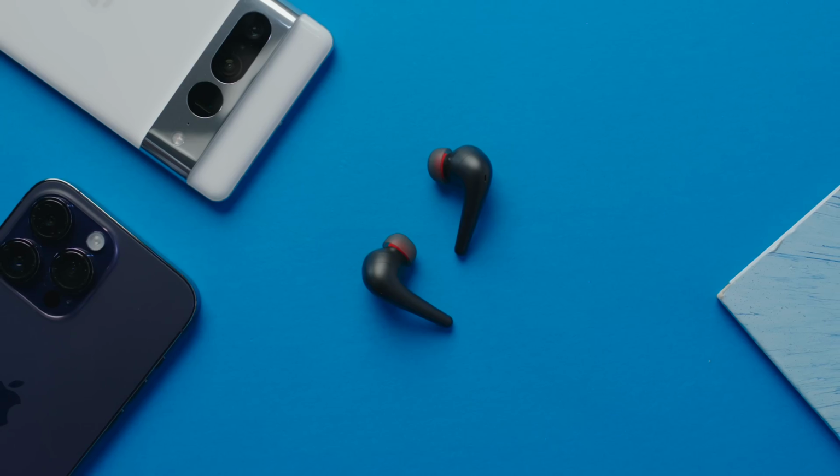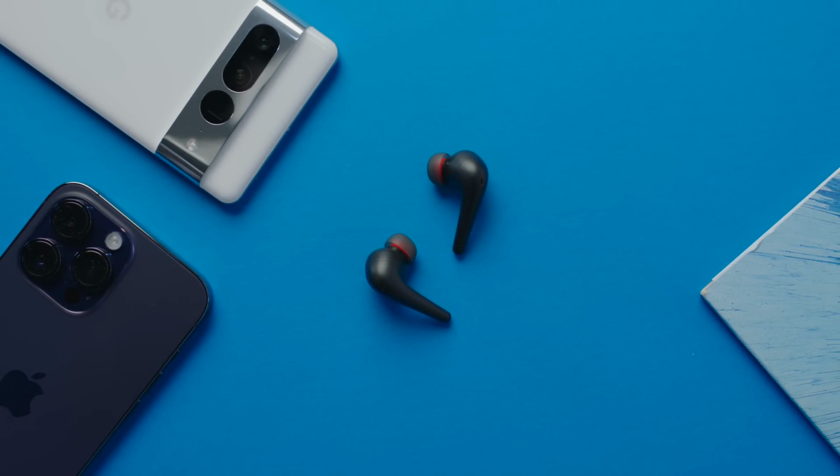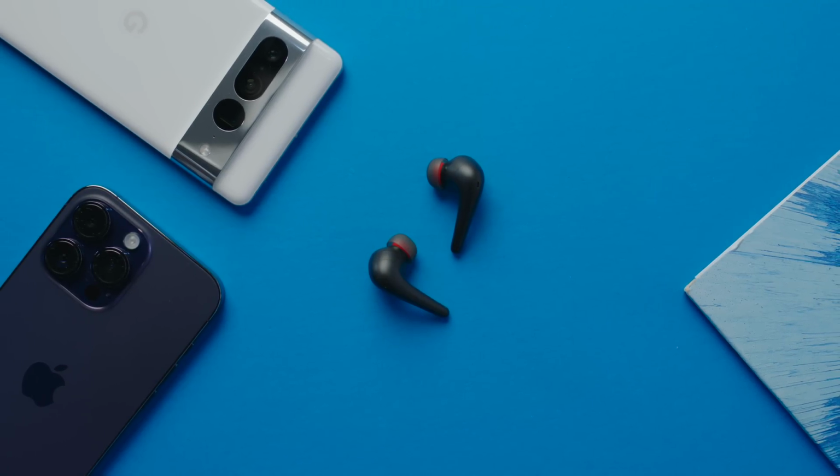So these wireless earbuds pack active noise cancellation, transparency mode, custom EQ, touch controls, wireless charging, spatial audio that is platform agnostic, so you're not tied down to iOS or Apple Music. It'll work on Android, any streaming platform, any file format, all while coming in at over half the cost of AirPods Pro.